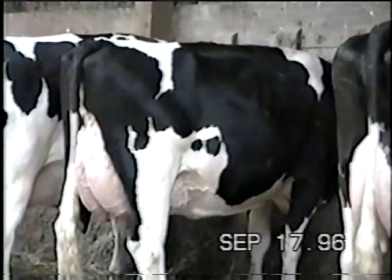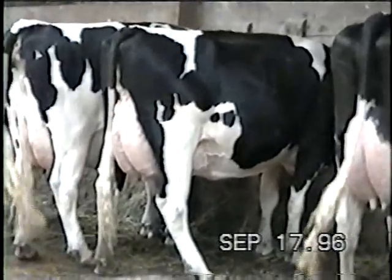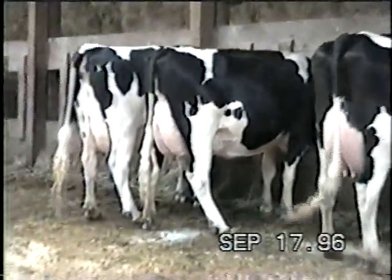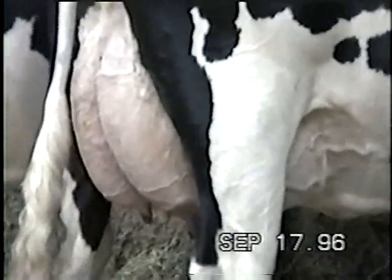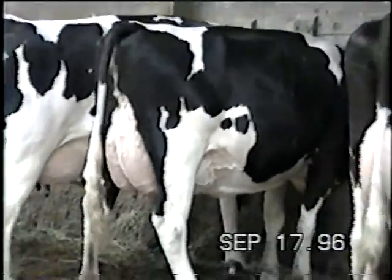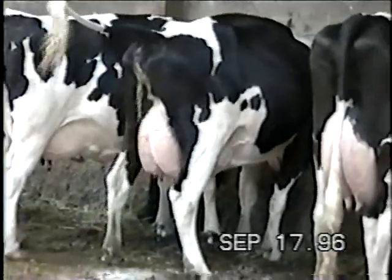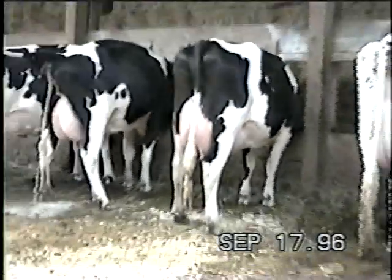This cow is a Puget Sound Provost daughter from my Elegay family. She's a second calver. This cow is actually owned by some friends in Holland. We house her here. Typical Provost udder, really. Oops, you can do that. That's Midnight Vale right there.